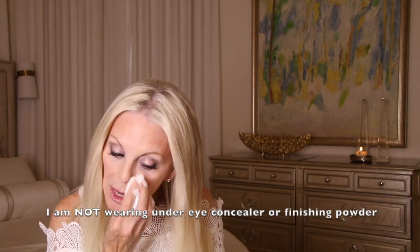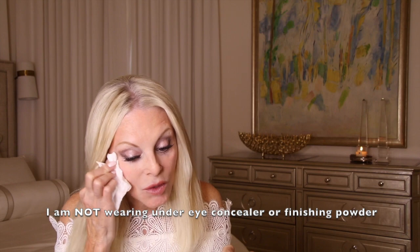So now let's apply this patch under my eye. It is shaped like the trough of your eye underneath, and I am going to apply it toward the outside area because that's where I have the most problems. Now if you have problems here, move it around and get it exactly where you want it. But before you apply it, make sure you've removed all of your makeup, no oils or moisturizers at all, and make sure that the area is dry. I'm under these lights and sometimes they get warm, so I am going to dry that off just a bit, and we're going to apply this right here.